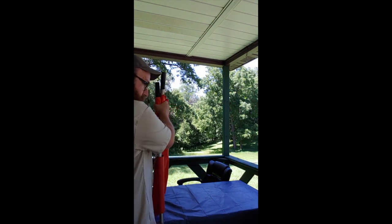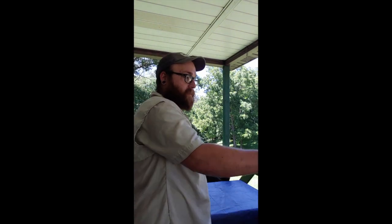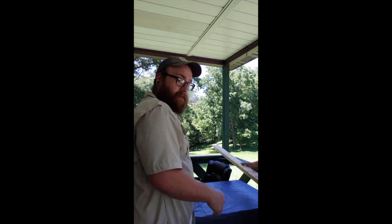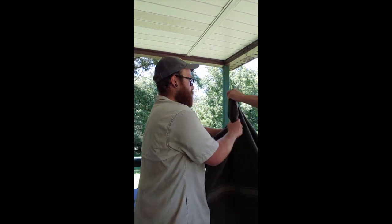Then we can make one out of a blanket and a couple of sticks. Here we're going to use 2x4s because that's what I have. Alright, 2x. So I'm going to show you here, see if you can see the end of it. There we go. So you can see how you wrap the blanket.